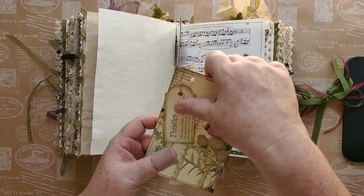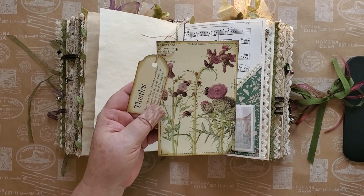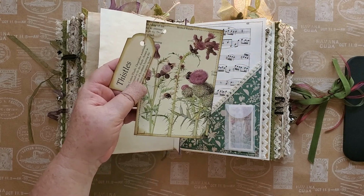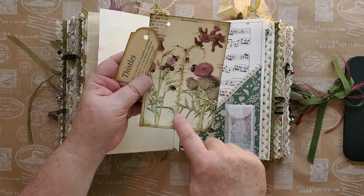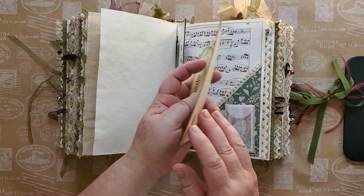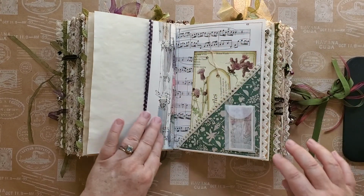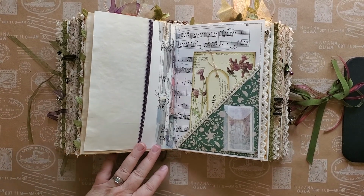Thistles. I love thistles. I finally found a way to press thistles. They're very thick, and thistles are nasty little darlings along their stems. All these little spiny looking things are like sharp thorns. Beautiful, but they're so puffy. I found mine wild. We've tried growing them, but they don't like to grow in captivity, so to speak.